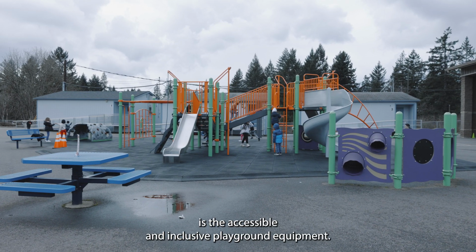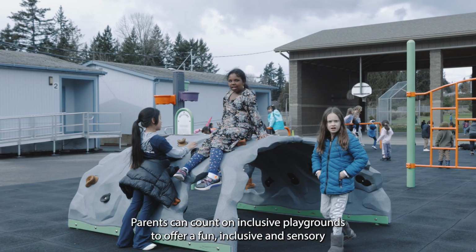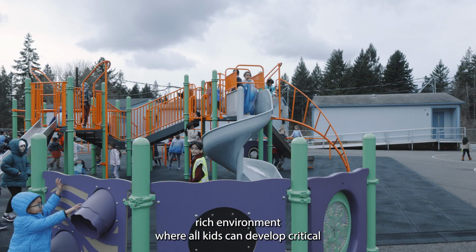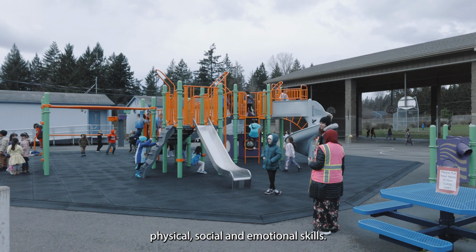Along with this is the accessibility and inclusive playground equipment. Parents can count on inclusive playgrounds to offer a fun, inclusive, and sensory-rich environment where all kids can develop critical physical, social, and emotional skills.